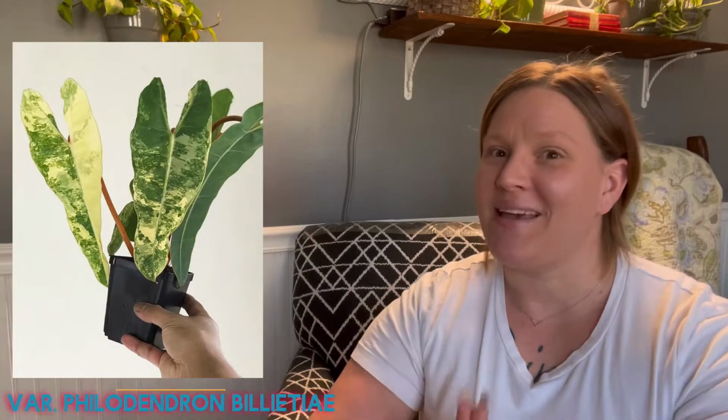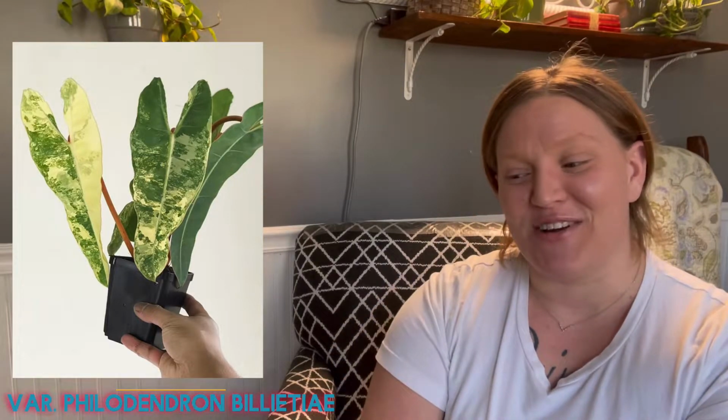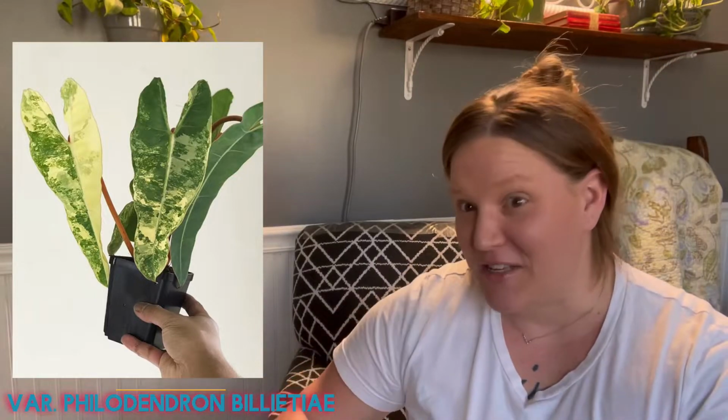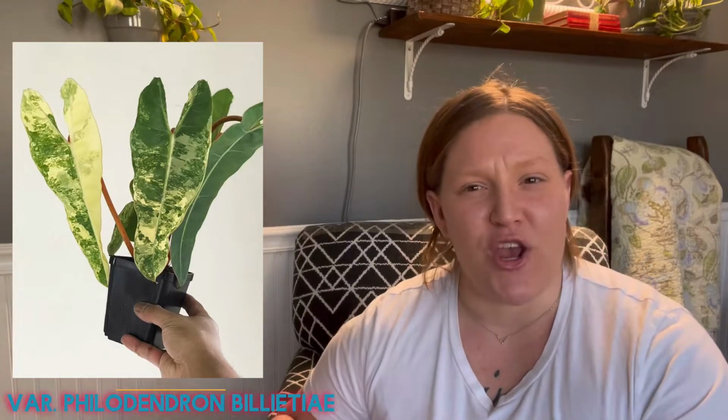Next on my list is another one that I had on my 2021 wish list, and once again is still on my wish list today. This was also actually on my resolutions list for 2022 to acquire this plant and add it into my collection. That is the Variegated Philodendron Billietiae. That plant goes for between $2,500 and $14,000, which is crazy. This plant is super expensive, but it is a very gorgeous and a very unique plant.